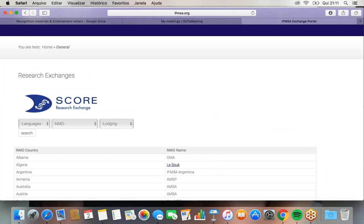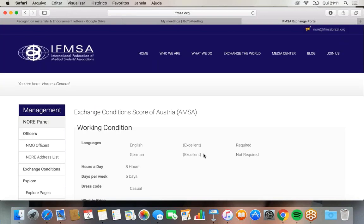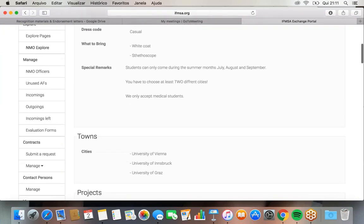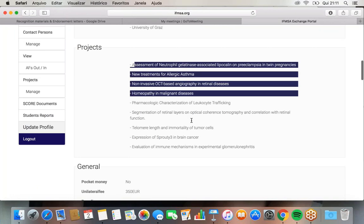So we have to establish those exchange conditions for your country. For example, let's see the exchange conditions of Austria. You'll have all the rules that the student coming to your country is obligated to follow: the languages that he can use, hours of work per day, days per week, the dress code, that's really important, what he should bring, white coat, special remarks, the cities, and here there's a list of the projects they have.